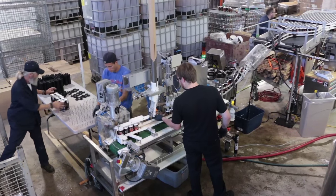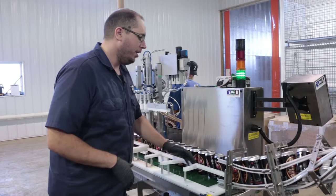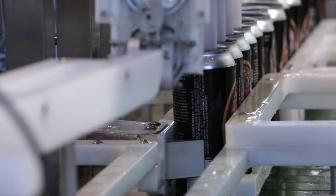There's so many small breweries, and we want to go around and help as many as we can. We've invested in the packaging line. We've made it easy for people to get into canning, which was before a lot tougher to do.